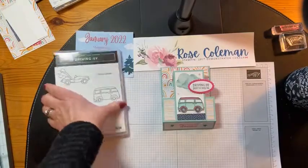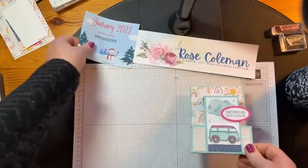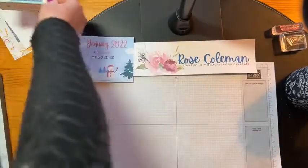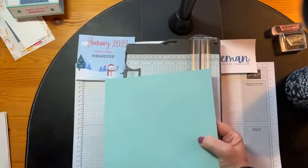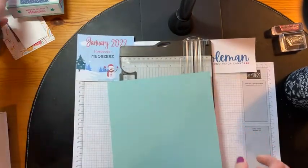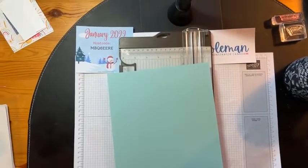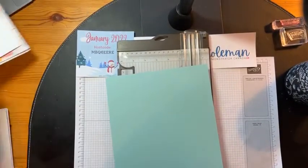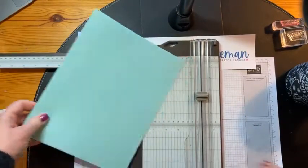So 3 things today I'm going to use for my step panel card. Okay, so let's talk about this step panel card. The first thing we need to do for our step panel card is to bring in the paper trimmer. I'm going to show you how to cut the main part, the background, the card base, we're going to call it. So the card base, I thought I would do this part with you guys, is 10 and a half.